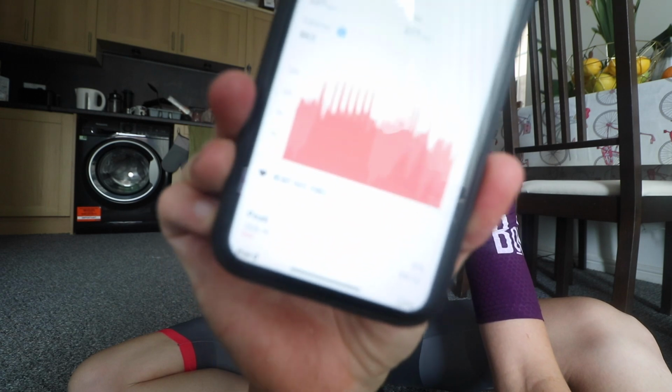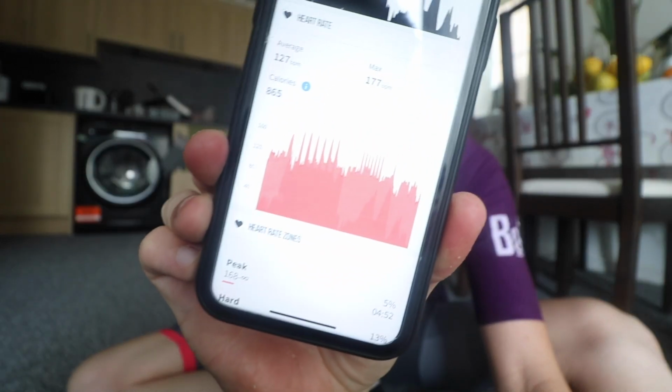That's a nice looking heart rate graph there. I love the look of those spikes. So yeah, that's my session done for this morning.